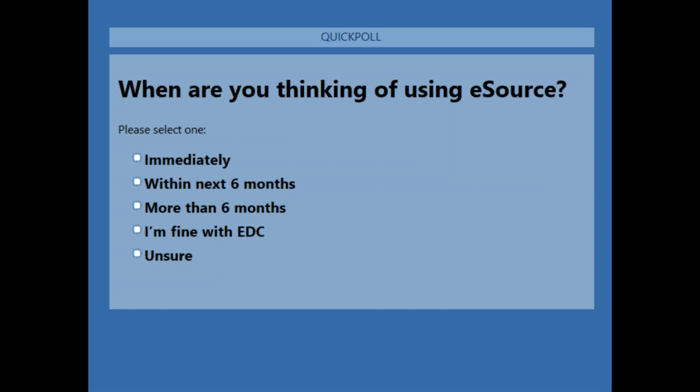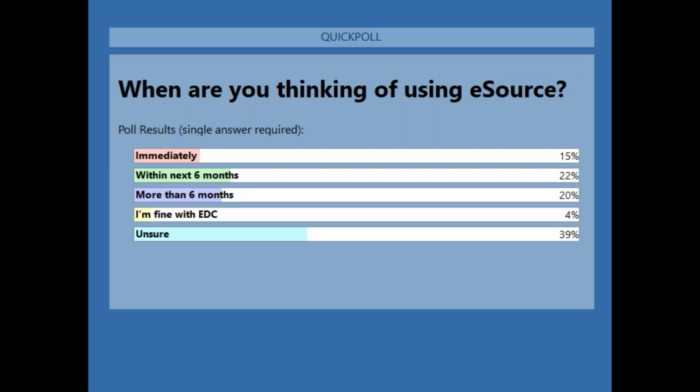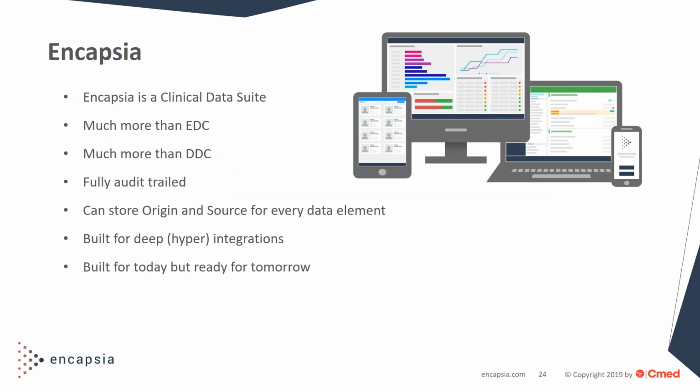All right, so we'll just close this poll off now and take a look at what your responses were. Here we are at 39%. Most of you said you were unsure. 22% said within the next 6 months, and very closely behind at 20%, more than 6 months. 15% came in at immediately, and 4% at I'm fine with EDC. Thanks for participating. Back to you.